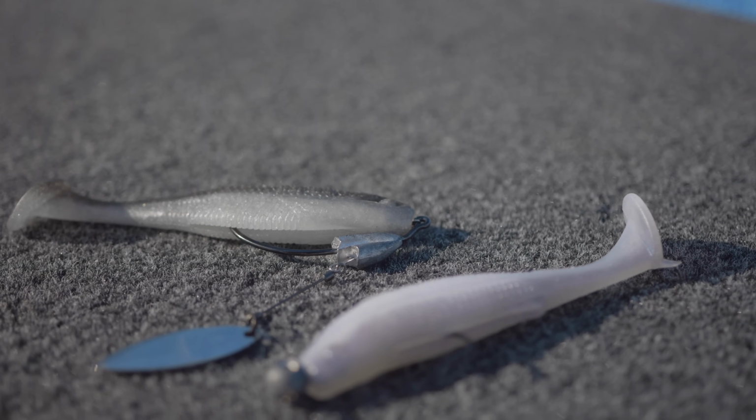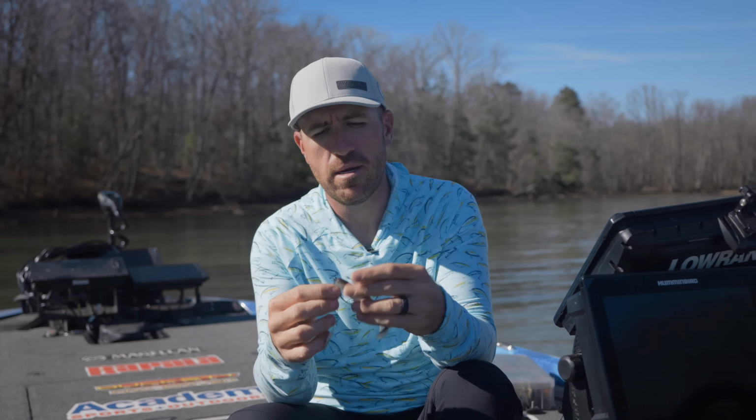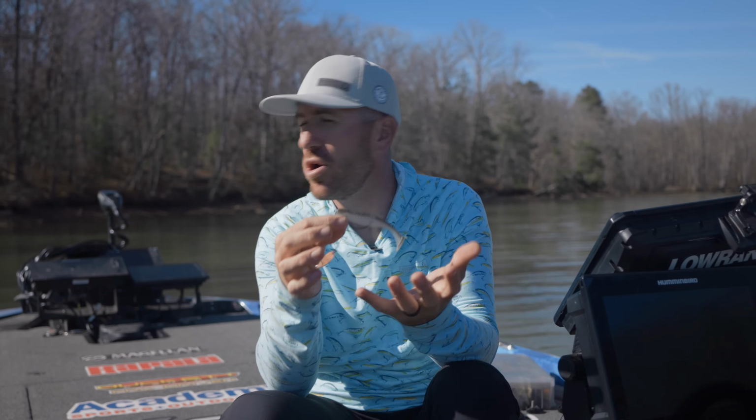This is a typical flashy hook. This one is a VMC of that option. I think this is a 1/4 ounce on there. It's going to be great for shallower water, so I can reel.